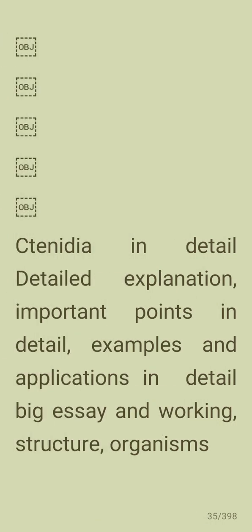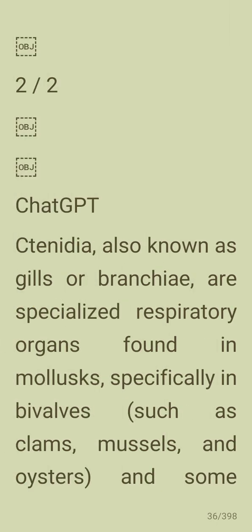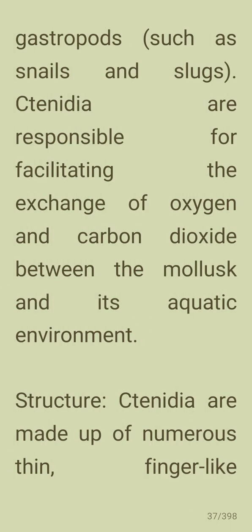Then Ctenidia. Ctenidia, also known as gills or branchiae, are specialized respiratory organs found in mollusks, specifically in bivalves such as clams, mussels, and oysters, and some gastropods such as snails and slugs. Ctenidia are responsible for facilitating the exchange of oxygen and carbon dioxide between the mollusk and its aquatic environment.